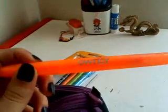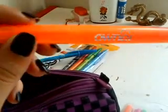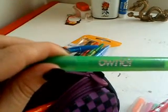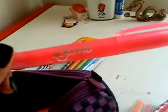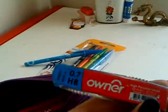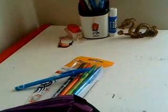I bought these highlighters 2 weeks ago. It's by the brand Owner. It's an orange one. I really like this. And again, the Owner brand, green and pink. And my lead is the Owner brand. It's Stabilo, a red ball pen, and I had it from last year.